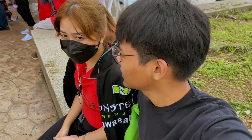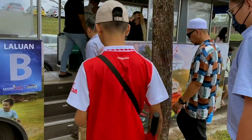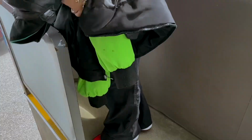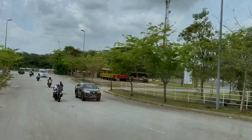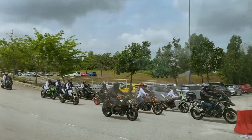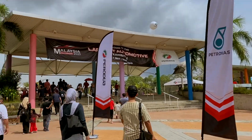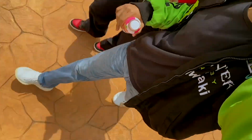I feel like it's gonna rain. Always let people off first. Yo, banyak gila motor. Okay, finally here. Panas gila. But I'm gonna stick to my outfit. Still gonna keep wearing my whole outfit, cause I do not care.